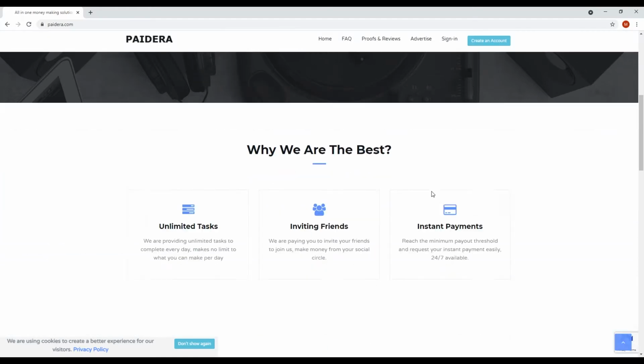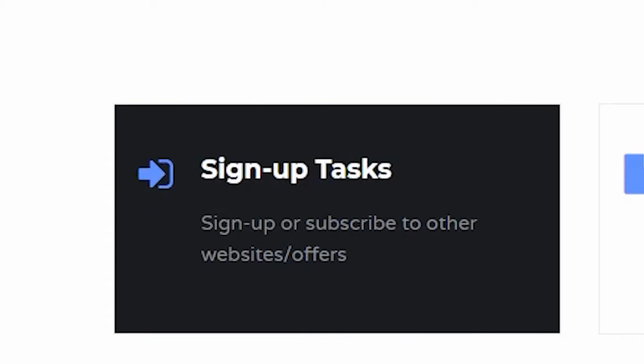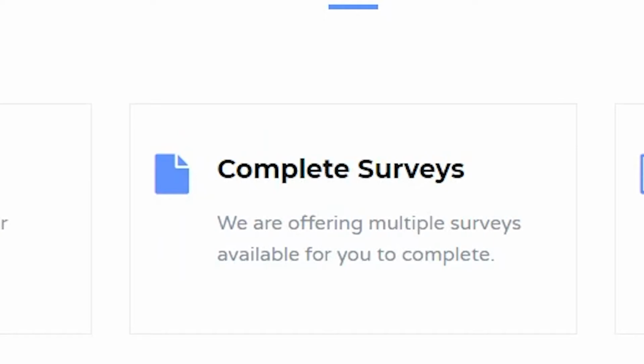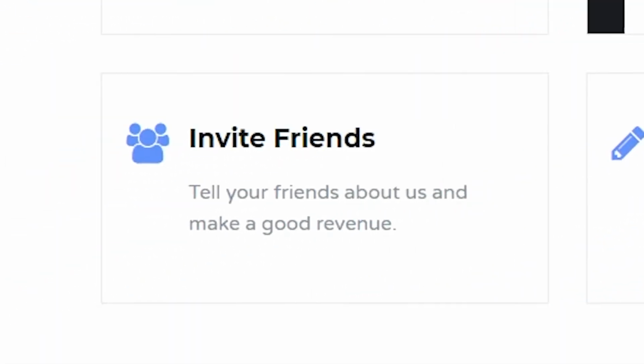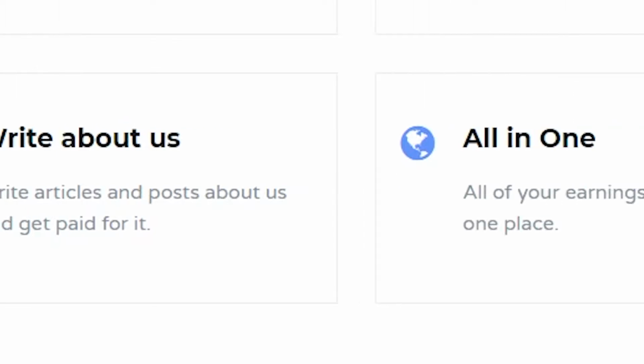Tasks that Paydera offers are sign-up tasks, signing up and subscribing to other websites and offers. Completing surveys. They are offering multiple surveys available for you to complete. Uploading videos. Inviting friends, referring your friends to this website and make a good revenue. Writing articles and posting about Paydera and get paid for it.